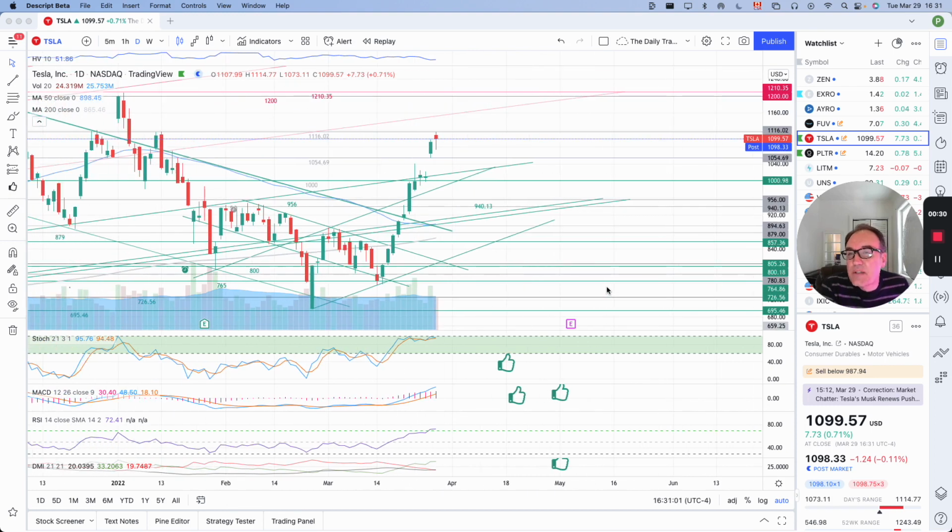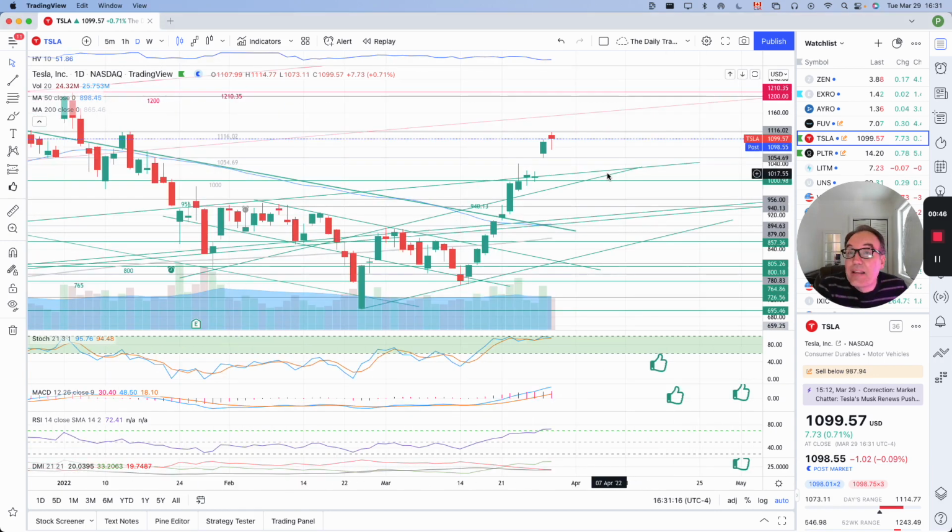So we are up $7.73, closed at $1,099.57. Post market, we are down by $1.24 at $1,098.33. Let's look at what this looks like on the chart.